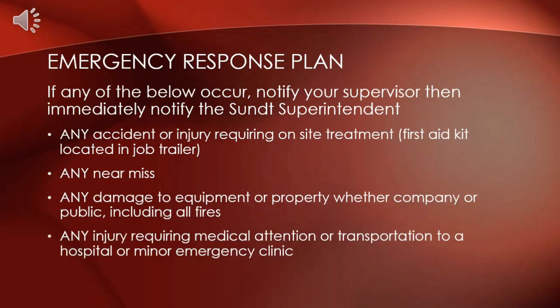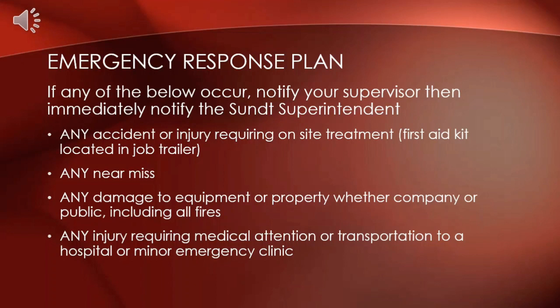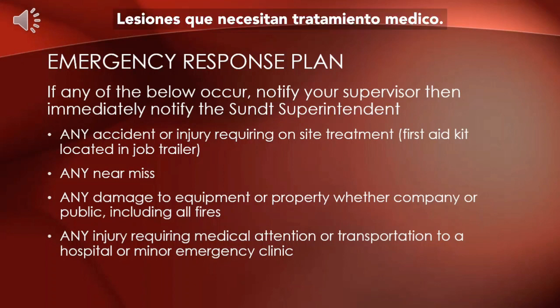If any of the following scenarios do happen, please notify your supervisor and then make sure to notify the site employee as well. If any accident or injury occurs that requires on-site treatment, there is a first aid kit located on the job trailer for small injuries if that occurs. If any near miss of an accident that could have resulted in an injury, you need to make sure you let us know. Or any damage to equipment or property, and even if it is your own company's property, it needs to be reported. Also, any injury that requires medical attention or transportation to a hospital or minor emergency clinic needs to be reported.